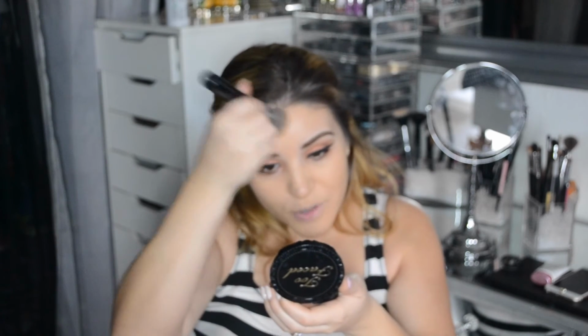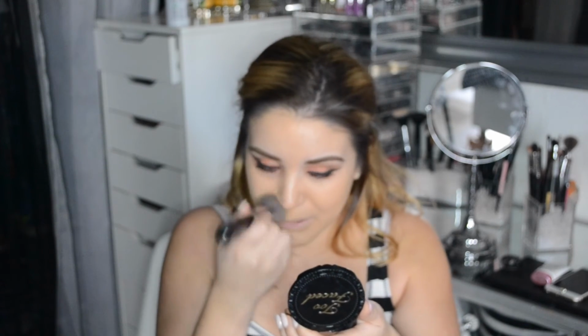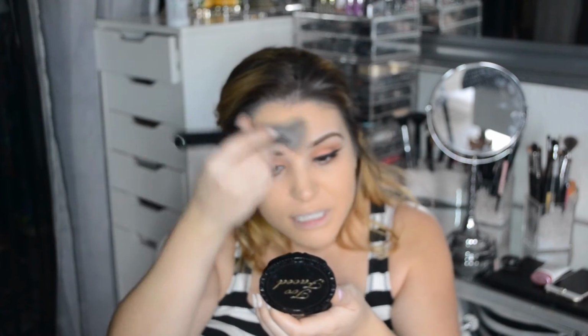So just a heads up, if you have a lot of acne to hide, this probably wouldn't be the foundation for you, because it does cover, but as you can see, you can still see a little bit of my blemishes peeking out. Sorry for the sirens. That's what happens when you do a talk through. Sometimes you get some back noise.